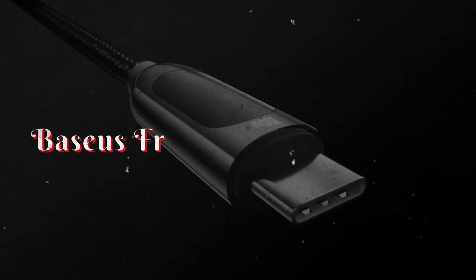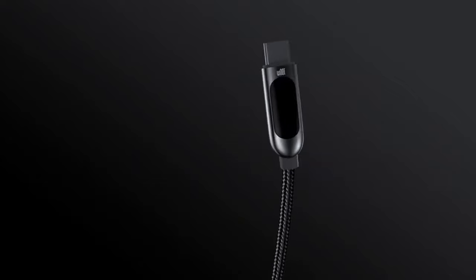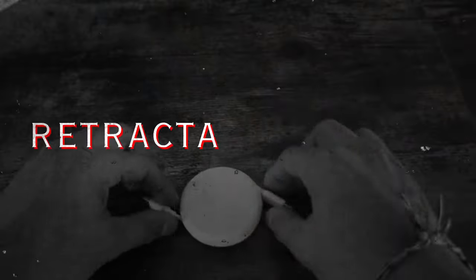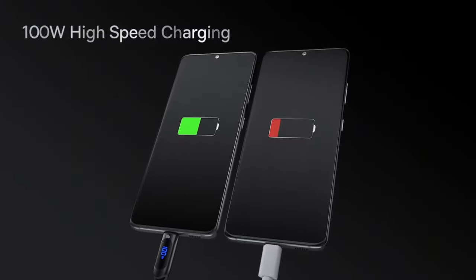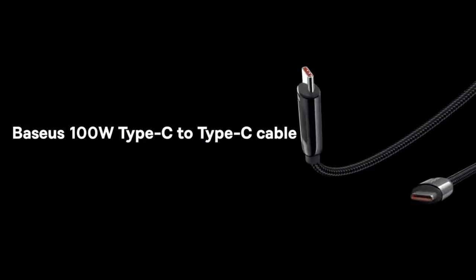7. Baseus Free 2-Pull USB-C Cable. Tame the chaos of tangled cables with the Baseus Free 2-Pull USB-C Cable, a versatile solution designed to adapt to your needs. With its retractable design and robust construction, this cable delivers rapid charging and data transfer capability while safeguarding against overvoltage and short circuits, ensuring peace of mind with every connection.